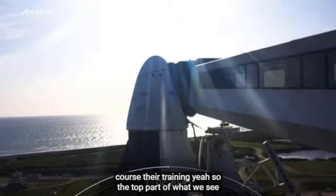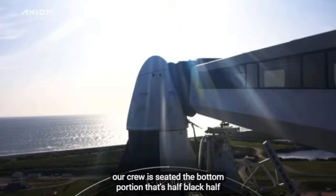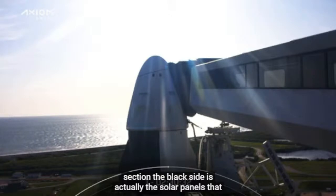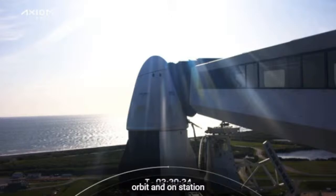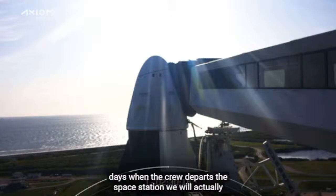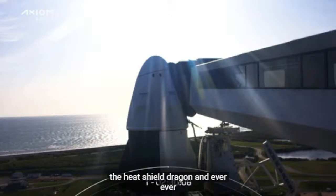The top part of what we see there is the pressurized section of Dragon. That's where our crew is seated. The bottom portion that's half black, half white is the Dragon trunk. That is the unpressurized section. The black side is actually the solar panels that are utilized to deliver power to the capsule while on orbit and on station. That trunk will go up to the space station, but then in 10 days when the crew departs the space station, we will jettison the trunk prior to splashdown. And that allows for the heat shield.